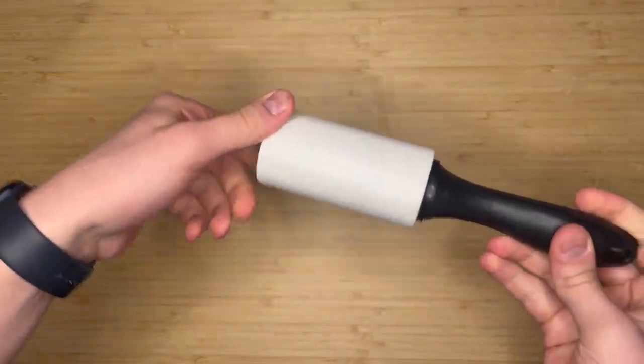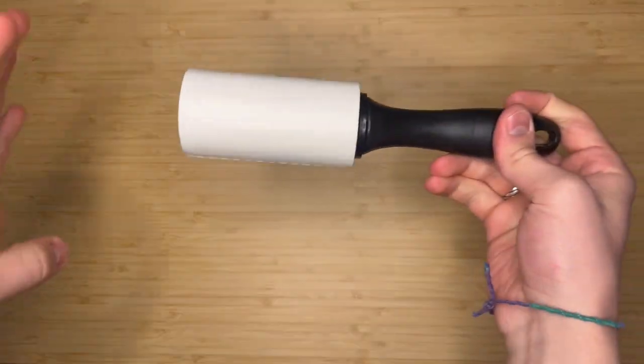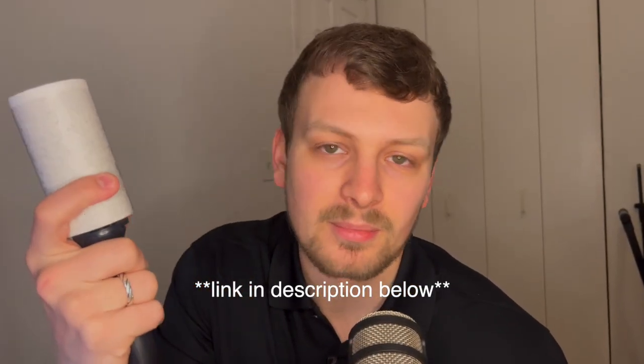Next one is a lint roller. So this is a lint roller that I have on hand. This is a terrible lint roller personally, but there are a lot of different brands that sell lint rollers. I mean, you can get them from pretty much anywhere. There are also reusable ones. I do have one of those, but it doesn't work well on a lot of my clothes. I use it more for cloth couches, chairs, anything of that nature.